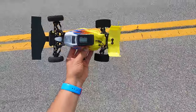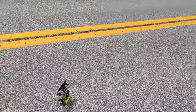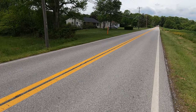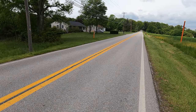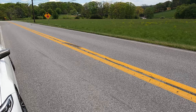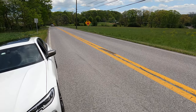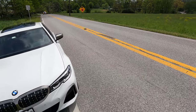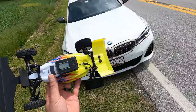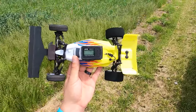So, that right there, new record. But I think we could go faster than that. Or we could just do that. All right. Just in time, here comes another car. Seventy-one miles an hour. How sick is that?